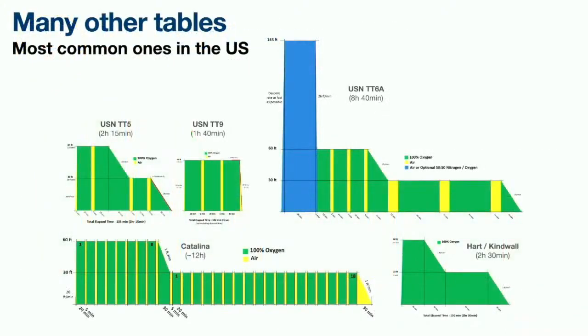There are other treatment tables. These are the most common ones used in this part of the world. Table 5, a table 9, a table 6A, which is very aggressive. This is something that is out there. Very few people use it, not because they're afraid, but because it doesn't seem to be that necessary, at least not with the cases we usually have these days. And you have really long tables like the one you see down there, which is about 18 hours or 12 hours, and a really short one for those chambers like the monoplace units, where the diver cannot make the air break. So they have developed these shorter treatment tables and they seem to be very effective in mild and moderate cases.